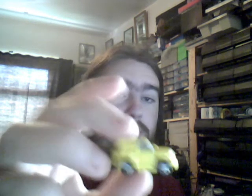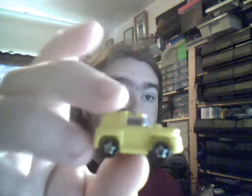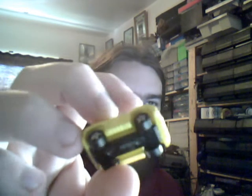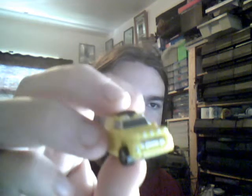Next up we have a Micro Machines, or possibly another Hasbro type thing, because it's got Hasbro written on it, so I presume it's not Polly Pocket. Polly Pocket produced sort of bigger cars. Either way, there it is. It's very basic. I think it's a Hummer or Land Rover, something like that. It is nice though. Small, tiny little car.